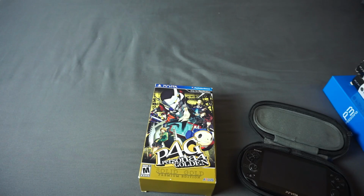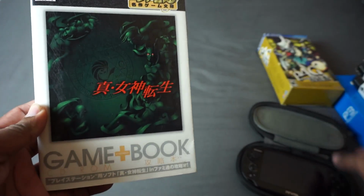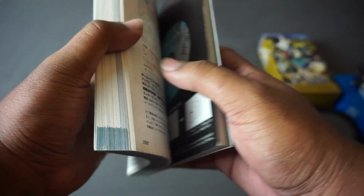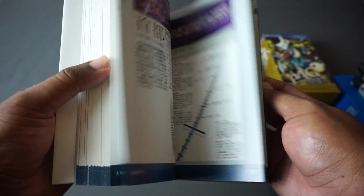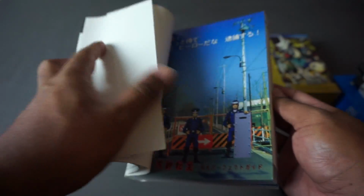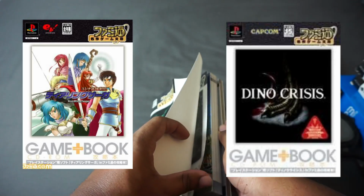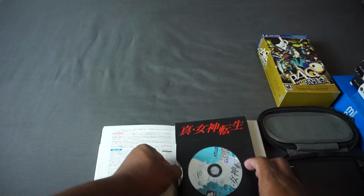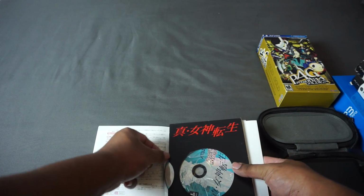And then for all you SMT fans, I decided that I was gonna end on a high note, I guess. What better way to end this than by showing something that's weird and somewhat rare from Japan? That's mainline, actually. So I present to you Game Plus Book Shin Megami Tensei. Now this is one of those bizarre editions or releases of the game. At first I didn't know what this was when I bought it, because I didn't know what they meant by Game Plus Book, which is a series by Famitsu, by the way. I thought it was a strategy guide plus disc that would have goodies on it, but actually no, it's not that at all. It's actually exactly what it says on the tin. It's a strategy guide and it's the game.